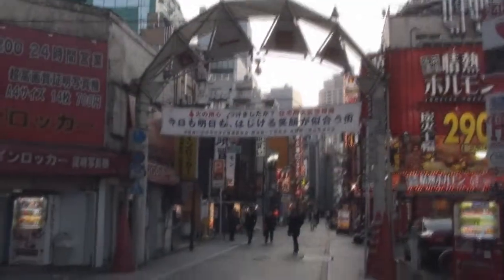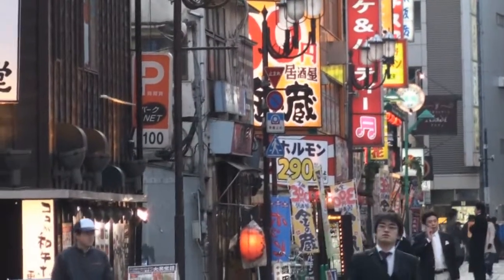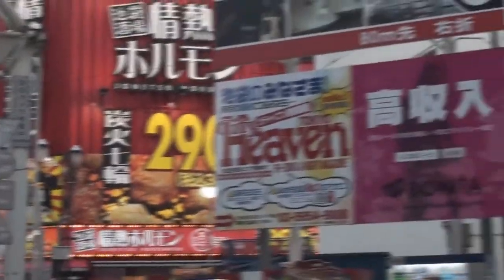Here's a view of the backside of the hive. This is again a long strip of restaurants and shops. It goes quite far back. I think all these places, like that's a 290 yen place. Kind of similar to, I'm assuming, the 270 place I went the other day.